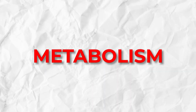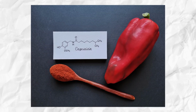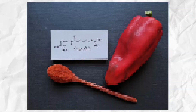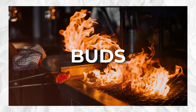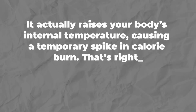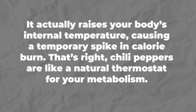Number 2. Chili peppers. Spicing up your metabolism for a fiery boost. The capsaicin effect. Let's start with the star of the show, capsaicin. This powerful compound is what gives chili peppers their signature heat. But guess what? Capsaicin does more than just set your taste buds ablaze. It actually raises your body's internal temperature, causing a temporary spike in calorie burn. That's right, chili peppers are like a natural thermostat for your metabolism.